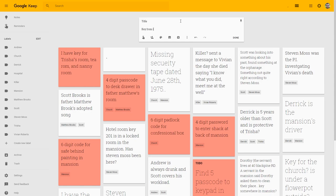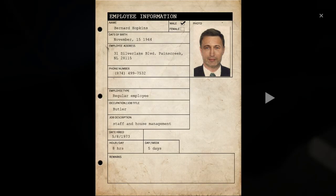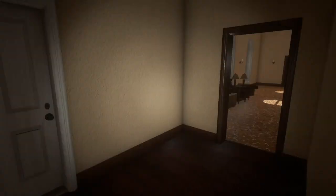Key from locker is probably for Bernard's home at 31 Silver Lake? Yeah. Put that as a to-do. Got so many places to go.